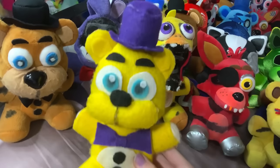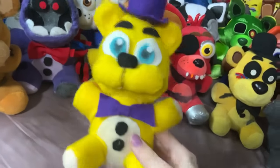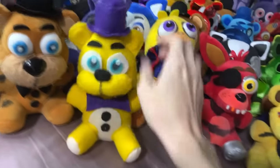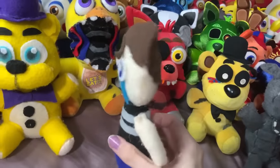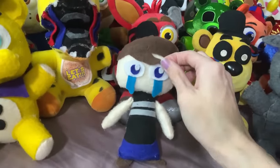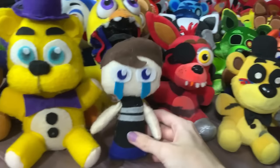Here's a plush of Fredbear. Just a plush of normal Fredbear. He's got his light blue eyes and his normal attire. And he's about the size of a Funko plush. So, yeah, I really like this guy. Here's another plush of Crying Child. I think the most popular appearance of this guy would have been either my FNAF 4 in a Nutshell video or the collab part I did for SlyPie. This guy was in it.